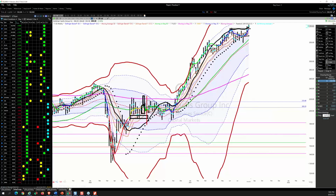And this, by the way, is another sort of confirmation of the Z3 pinch and the Kata 2 entry from down in here back around 220. That was $200 ago. That was a 100% move ago. That's how good that is. That's the weekly chart.